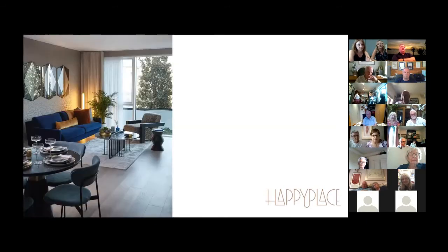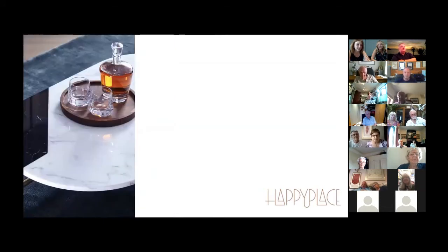Are each one of those mirrors different? No, it's just the way the light's falling. Yeah, exactly. So they each reflect a little bit of something different. But no, they're all identical. Yeah, it's cool. It's fun to do.